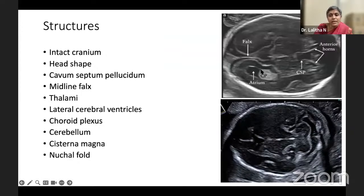And we look at the thalami on both sides of the midline. And here you can measure the BPD in the transventricular or the transthalamic plane. ISUOG and me as such in person, we would like to measure the BPD in the transventricular plane. I will tell you why later. And in the transventricular plane, you look at the ventricular atrium with the glomus of the choroid plexus snugly fitting in, it's not dangling, it's snugly fitting into the lateral ventricle.